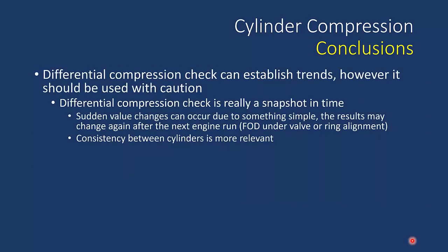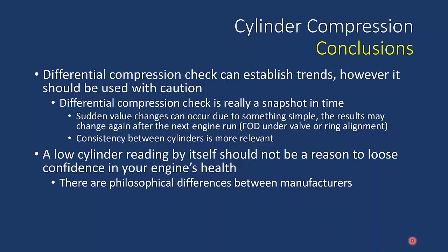All right? Just remember that a compression check is just a simple snapshot. It's much more important to know what's going on with consistency with the compression checks rather than just a magic number. Low cylinder readings should not be an immediate cause for alarm. I know that Continental assembled big bore 6 cylinders without the rings, and they made full rated power. So the compression check numbers, the magic 64 number that most A&Ps emphatically spit out, is actually a spec from radial engines from World War II that A&P schools keep proliferating. It's an easy test question.